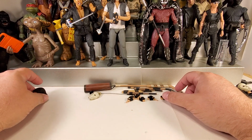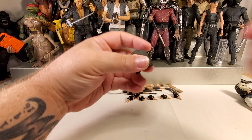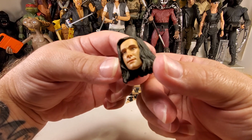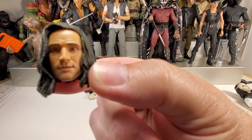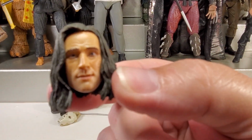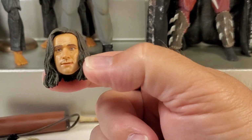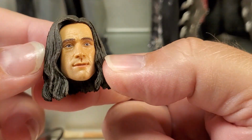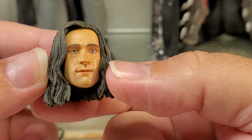Let's go with the unmasked head of Elias Koteas. It is a really, really nice likeness. I don't think I'll be able to focus on it. Maybe if I go way back here and zoom back into it. There. Hey, I'm learning tricks with my camera, folks. See, that is a really, really nice likeness.